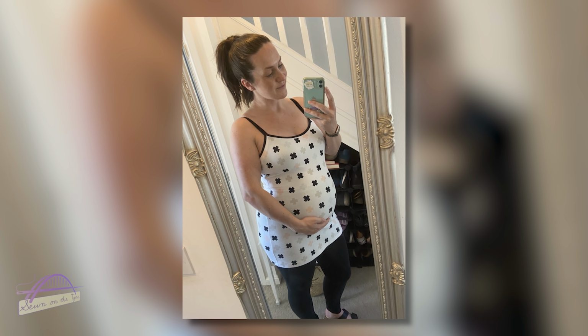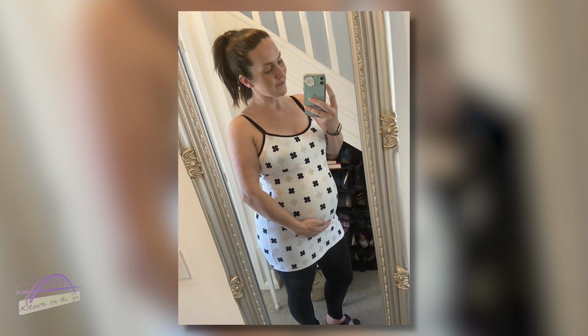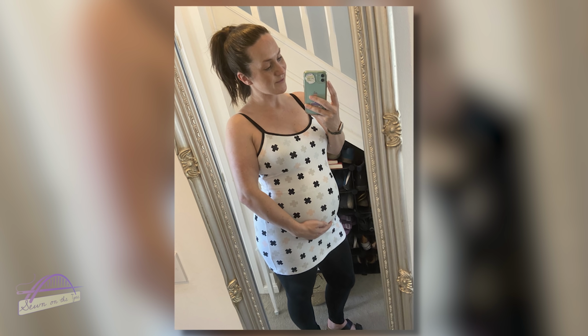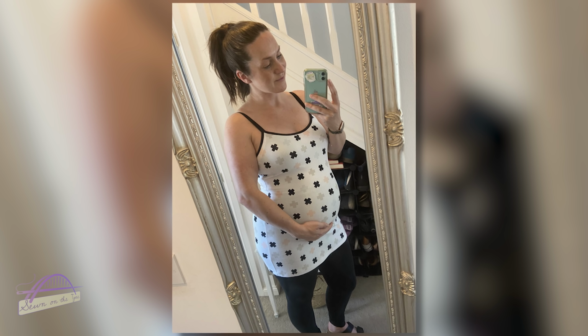The next item I made was a new pattern company to me. I've never made anything by them before, and that is Itch to Stitch, and it's the Cartagena cami. I had been looking for a jersey camisole like vest top pattern because it'll be great for wearing underneath things when I'm nursing again, or just when it's warm. The weather has recently been really warm in the UK and I was struggling because I didn't have any vest tops or anything like that that fit me.